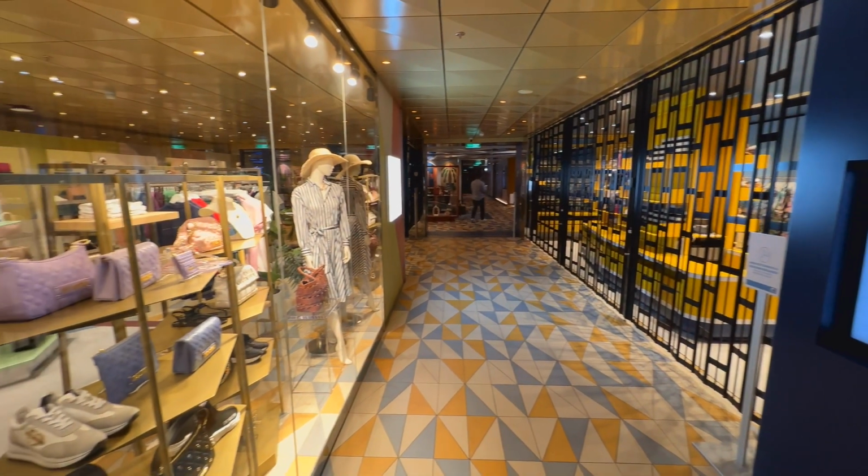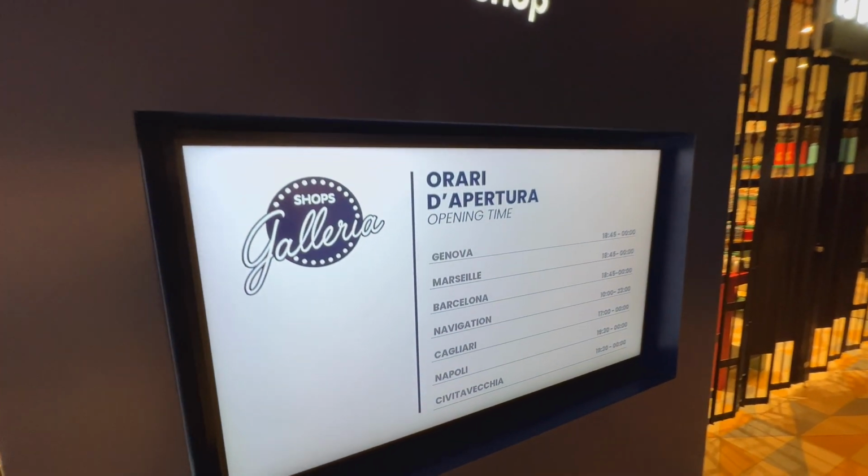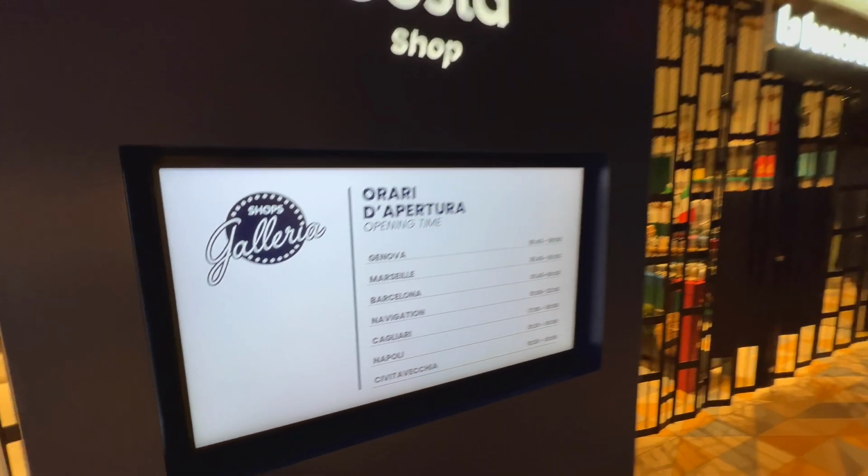Now, I won't be showing you inside the shops, but this is what they look like, and that's heading back down into the arena at the bottom of your screen.